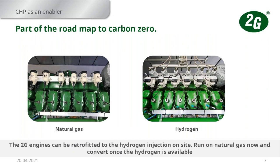Because this isn't a new design engine, this is our existing natural gas engine made to run with hydrogen, we can make the adaptation to run on hydrogen anytime people want it. As I said, the normal engines that we sell will run with 40% hydrogen without doing anything to them, so we don't have to bypass the turbocharger. But if people say, we're now at a point where we want to run the engine on 40, 50, 60, 100% hydrogen, we can come back to site at any time and fit the hydrogen injection system above the cylinder heads. So it's not like you're having to buy an engine that will only run on natural gas or an engine that will only run on hydrogen.